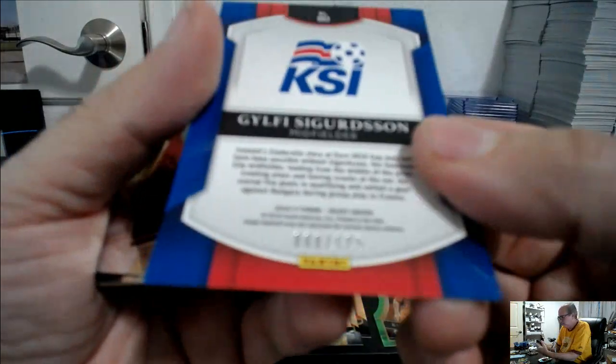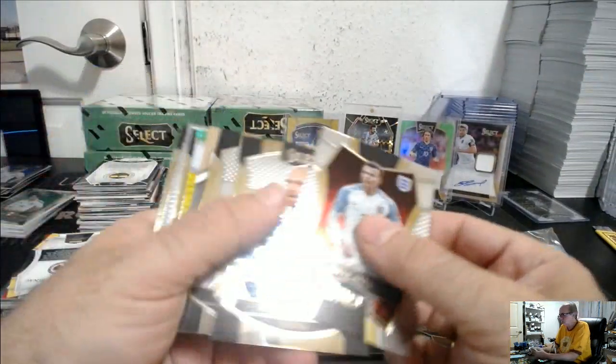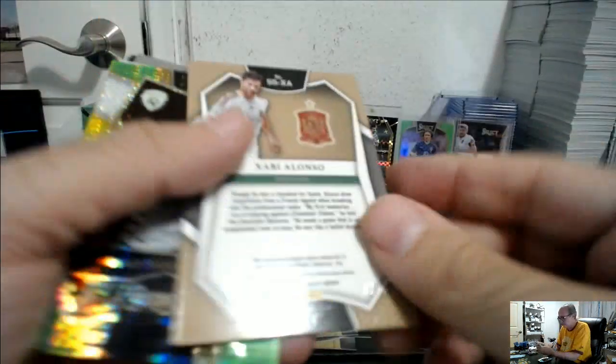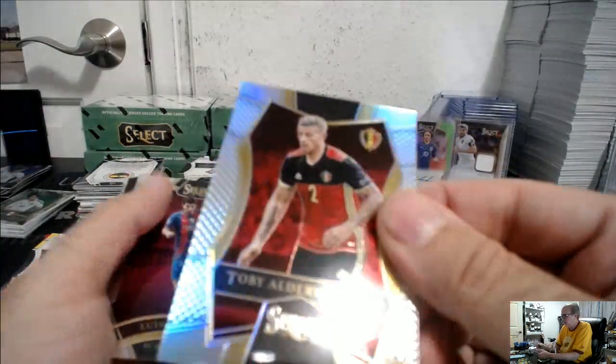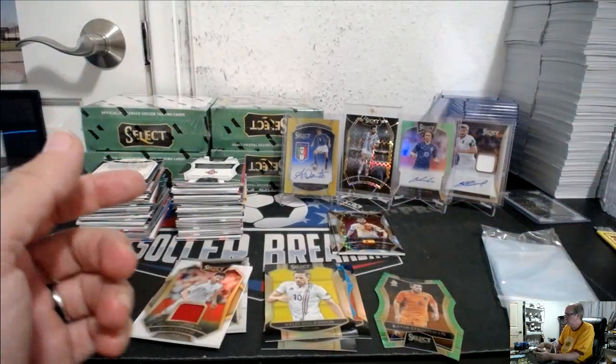Baca. Sigurdsson. 8 of 125. Or we could do Pack Wars too. We didn't do Pack Wars last night. 72 of 99, White Prism. We may do some Pack Wars for Finest. I'd love to do Pack Wars for this product. Patricio, I'll give you guys a good deal on it.